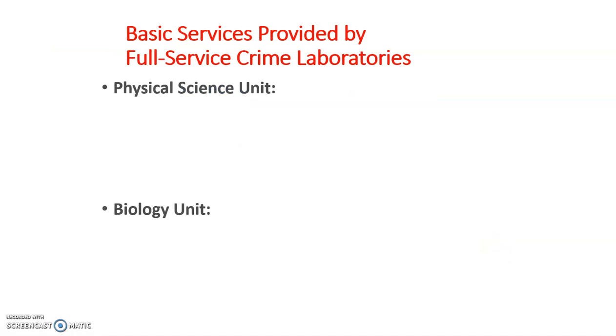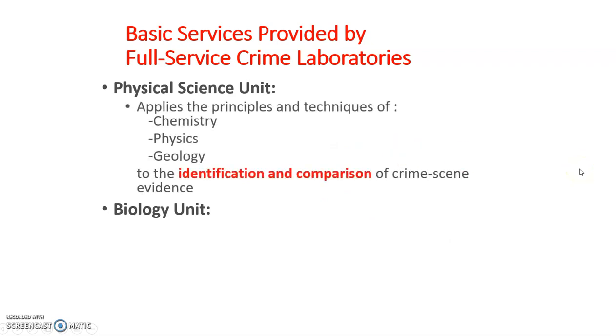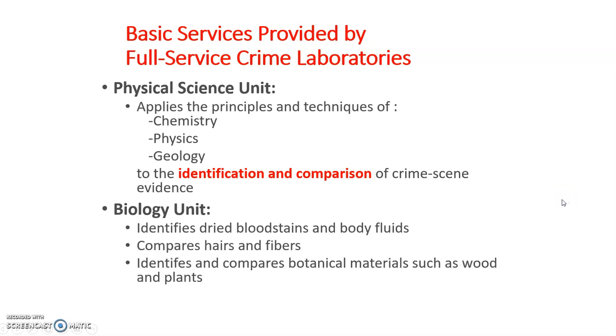Basic services provided by a full-service crime laboratory start with the physical science unit. This applies the principles and techniques of chemistry, physics, and geology to identify and compare crime scene evidence. The biological unit will identify dried blood stains and body fluids, compare hairs and fibers, identify and compare botanical materials such as wood and plants, and of course, most importantly, performs DNA analysis.